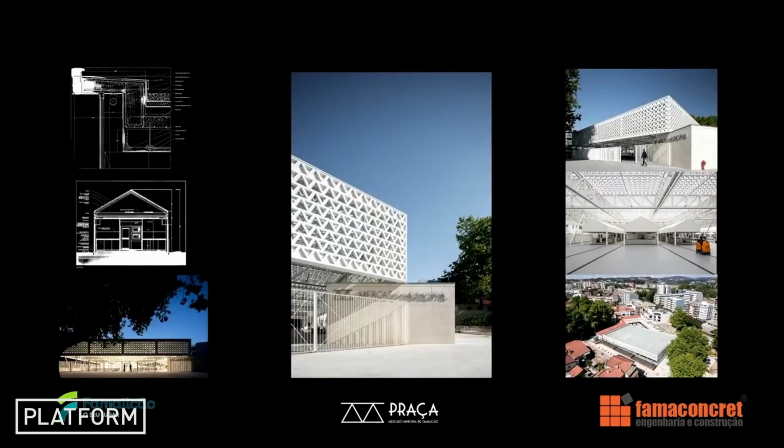The market has become one of the main reference points of the city, being a success in terms of appropriation by the population, a central meeting point, and daily living. The intervention in the market created a dynamic that went beyond its gates. In an urban context with buildings in poor condition, this intervention was a leverage to the entire surrounding area.